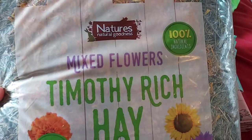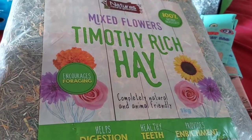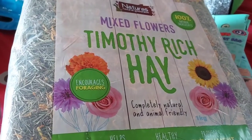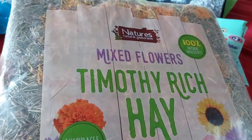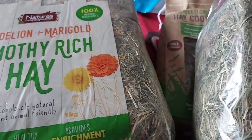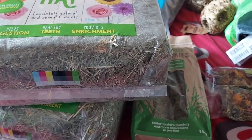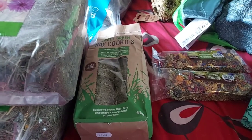Again, some more of the animals' favourite. This is just the Timothy-rich hay mixed with flowers. I buy this all the time. It is one of the main hays I feed alongside meadow hay and then ready grass and long stem hay. They get loads of different hays, but this is one of their favourites. So again, really, really nice quality. These are £1.99 each. So we got the mixed flowers and then we also got the dandelion and marigold because for some reason these are just the favourites, but obviously it's got the forage mixed in. And you can get these in bigger bags from other places, but because it's the Burgess brand, you're paying like £6 a bag for probably something a little bit bigger. But that is everything we got from B&M.